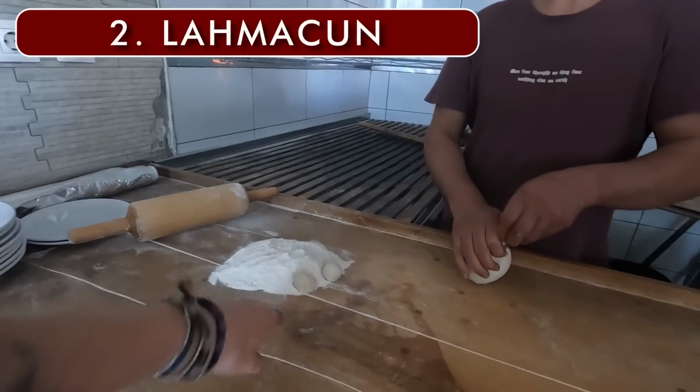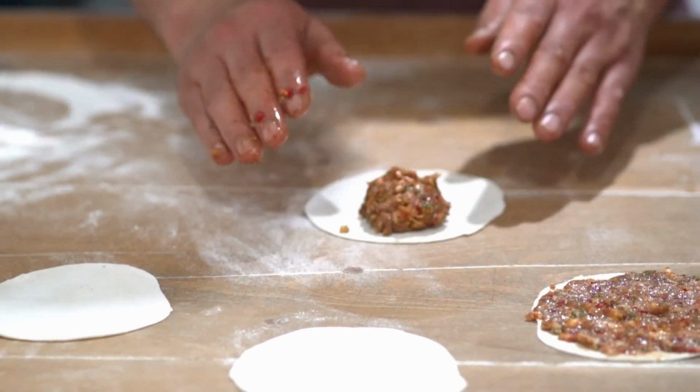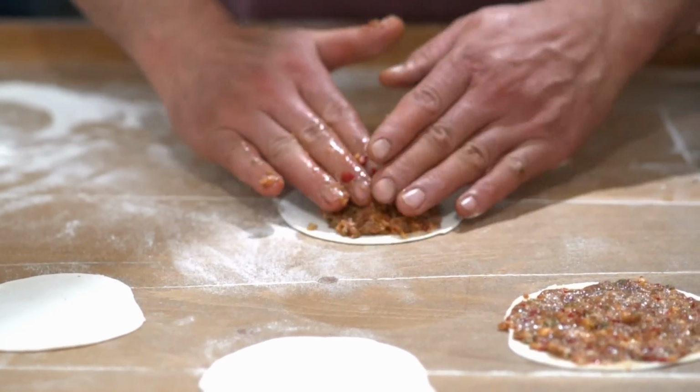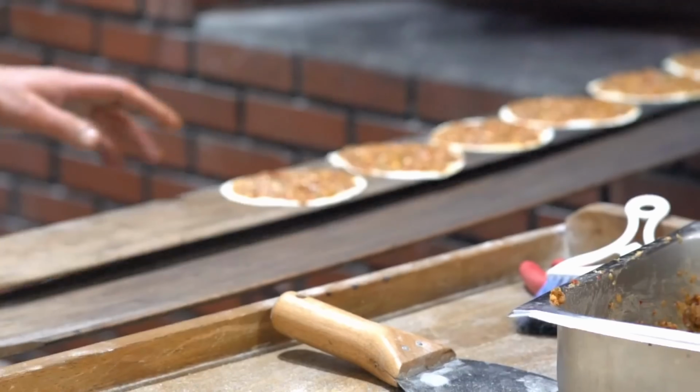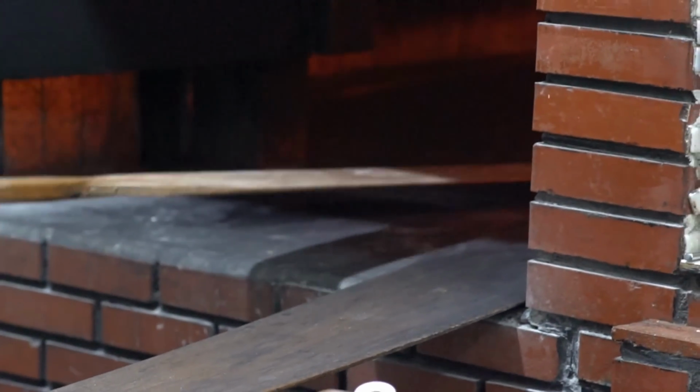To our surprise, this restaurant also wanted to offer us their lahmacun. Making this famous Turkish food starts from such small balls of dough. Then the dough is flattened, covered with a mix of meat and spices, and finally cooked in an oven with live fire. Simple way to describe it would be as a thin and crunchy meat lover's pizza.